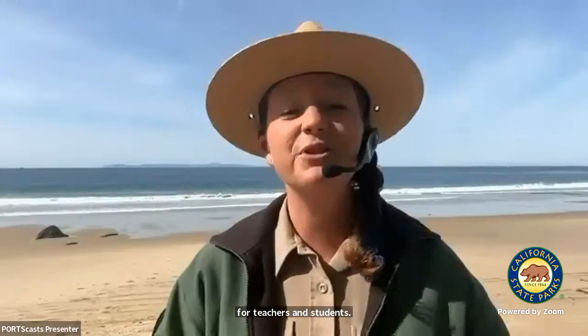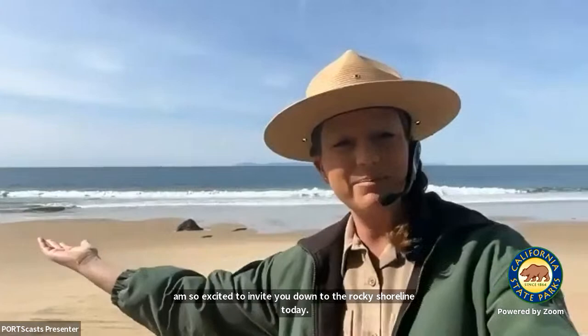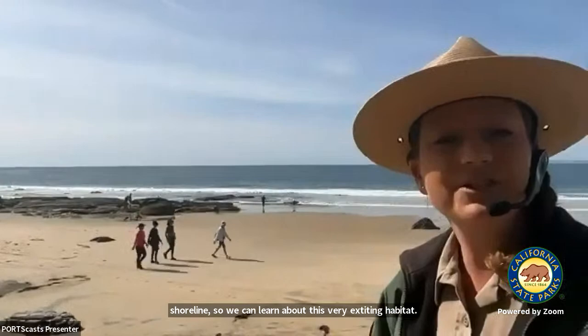I am so excited to invite you down to the Rocky Shoreline today. Welcome to beautiful Crystal Cove State Park down here in Southern California in Orange County. We're going to take a look at this beautiful rocky coast shoreline so we can learn about this very exciting ocean habitat behind me called the tide pools, or the intertidal zone.